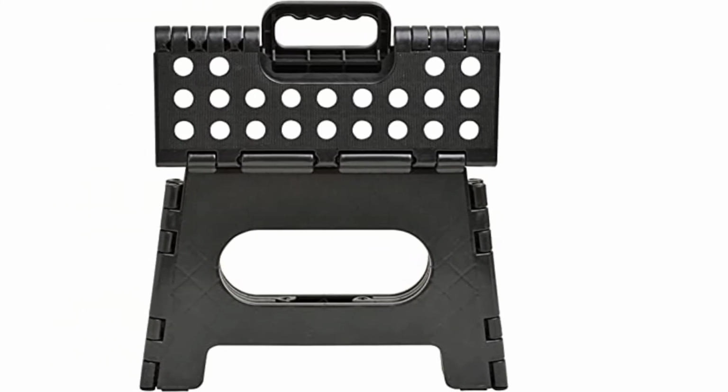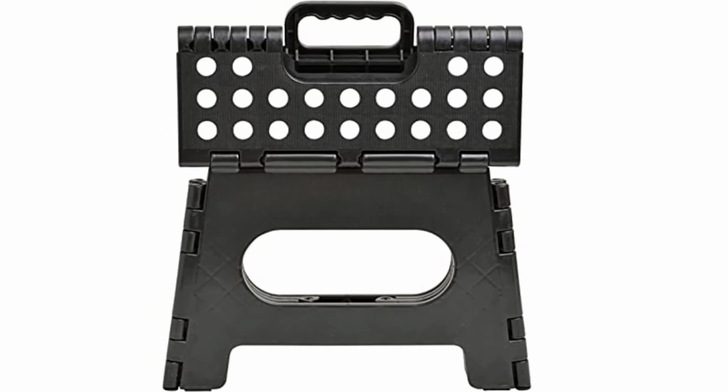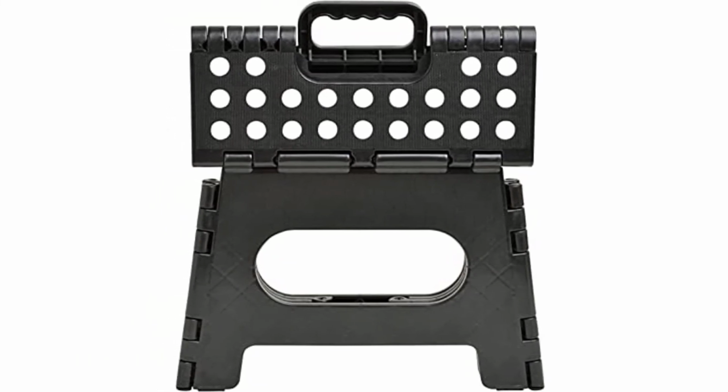Positive side of this product. Foldable. Portable. Lightweight. Negative side of this product. May pinch fingers.